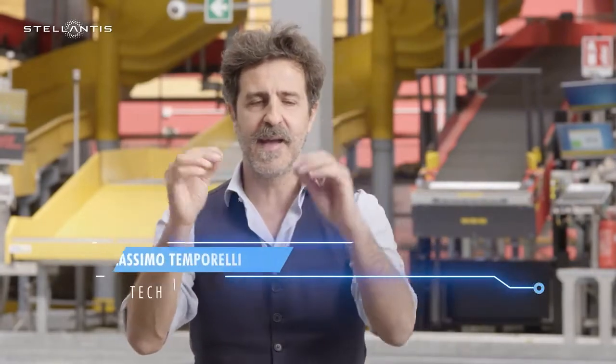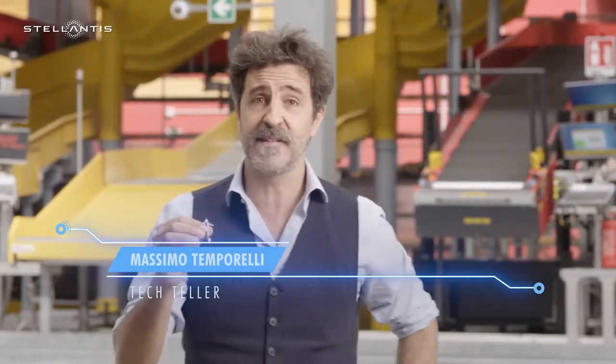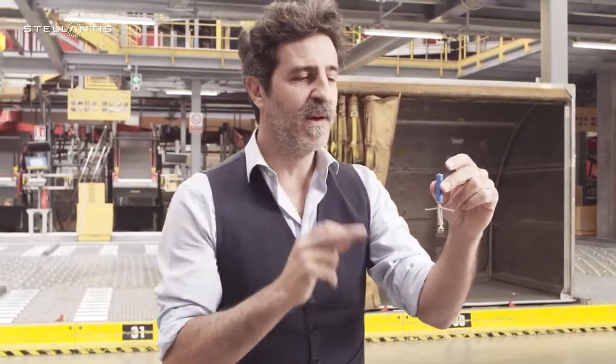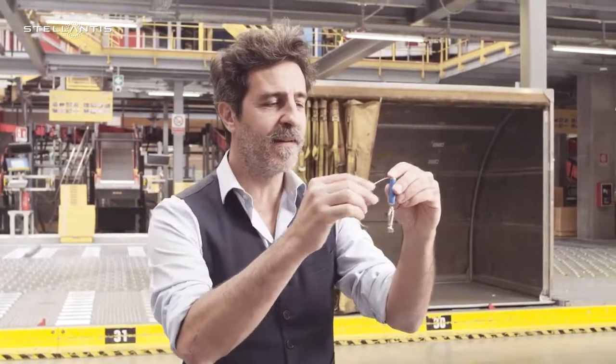Take a look at these. I take a screw, I take a magnet, and I connect them in this way. After that, I can connect them to a stylus battery, like this. And finally, I can connect the battery with the magnet with this electric cable. Take a look.